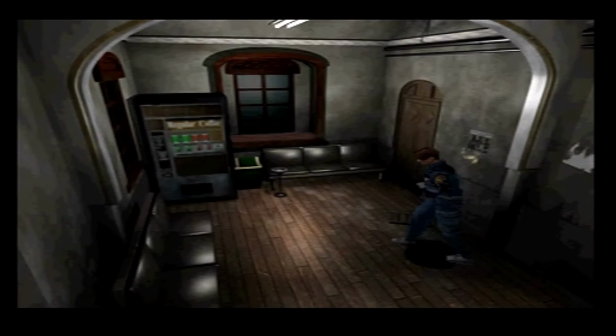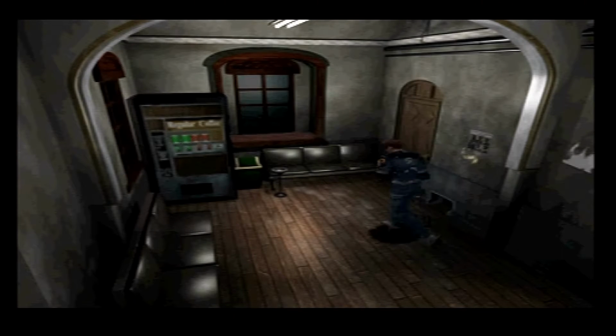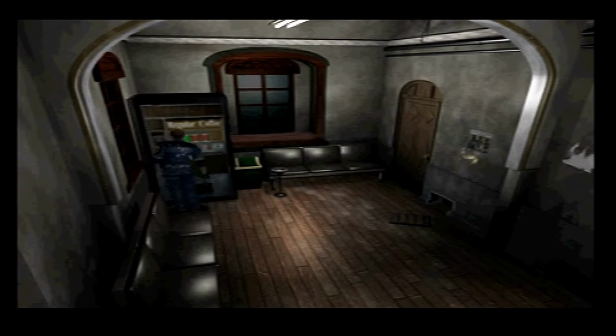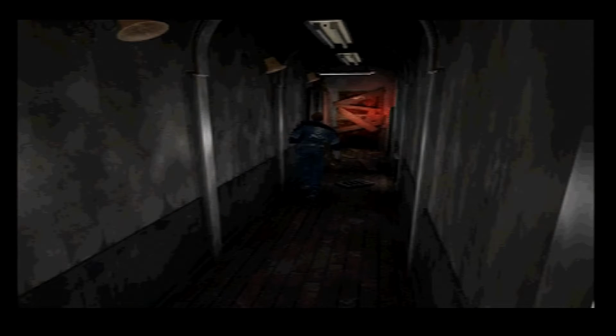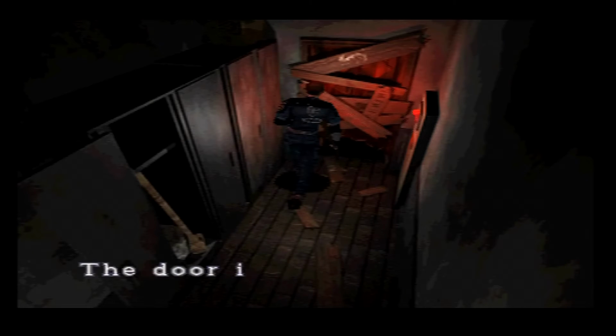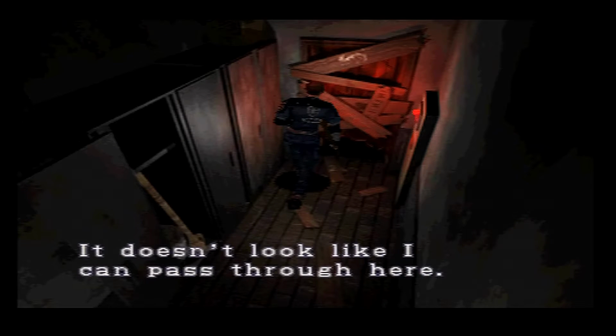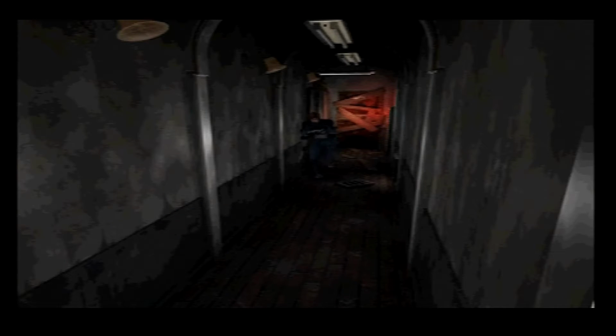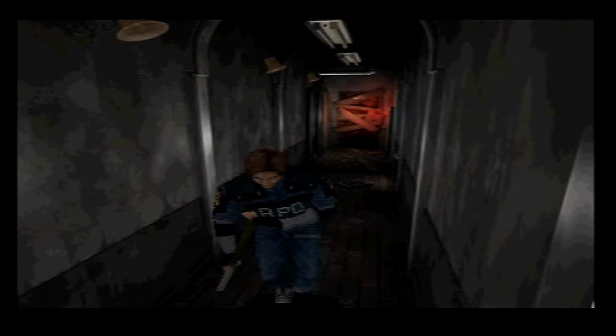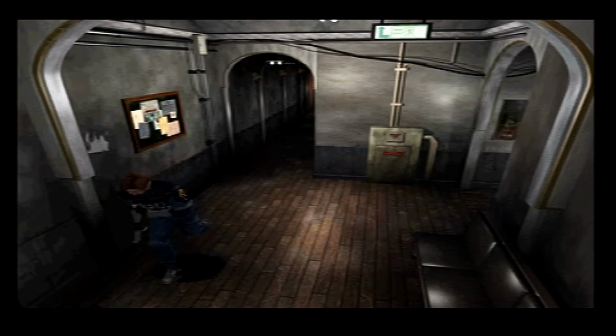Oh, okay, we're here again. We're basically just wandering around looking for anywhere to stick my little bishop guy in. Doesn't look like he can pass through. Or maybe find an extinguisher. Extinguisher would be nice.